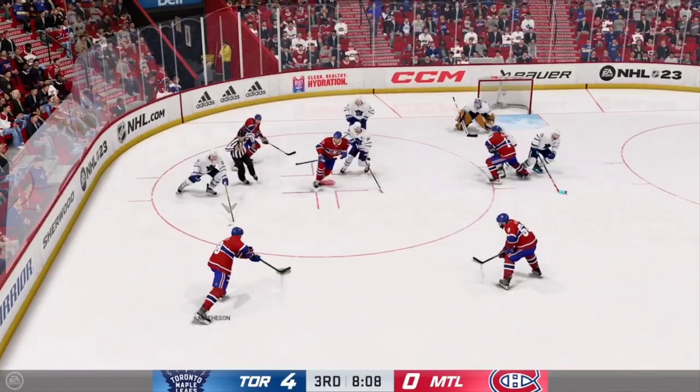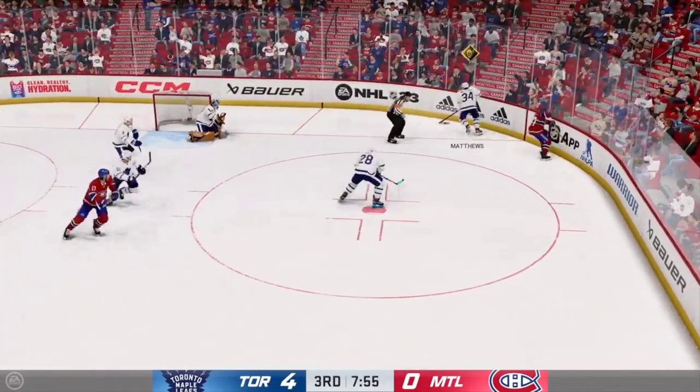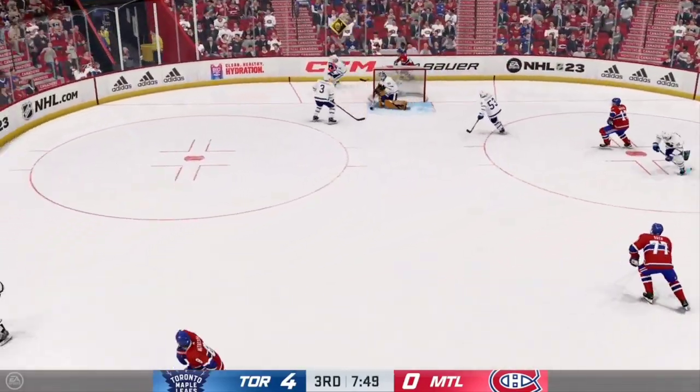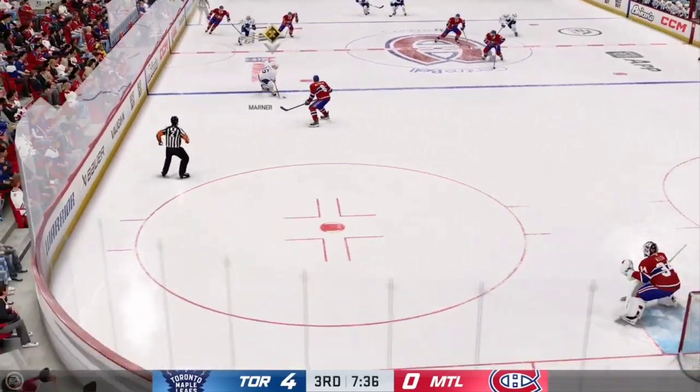The Canadians win the faceoff and put it just wide. The goalie was late reacting. If that puck hits the net, I think it's in. The Leafs move the puck in the defensive zone.